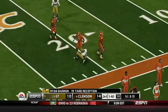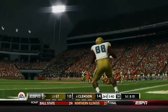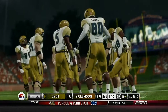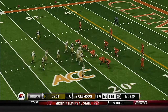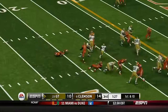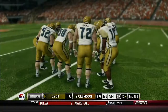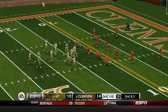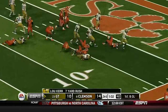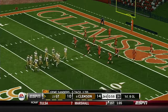Quick pass, and they make the stop at the 19-yard line. From the 19-yard line, first down. And he carries the ball for a nice gain. They get nice yardage on that run. That's a gain of seven on the play. That makes it first and goal. It's first down, and they'll be looking for 6 points here.